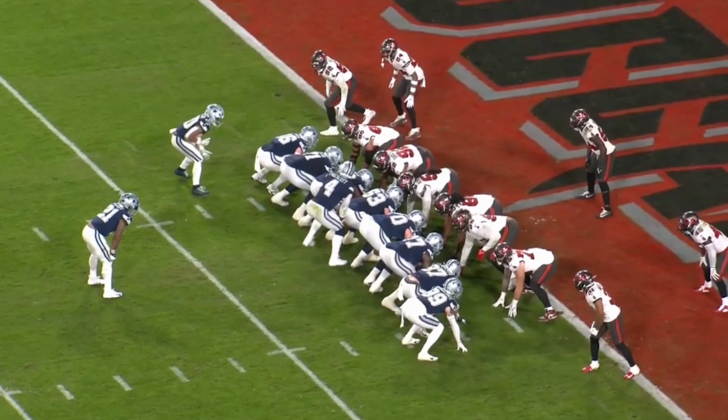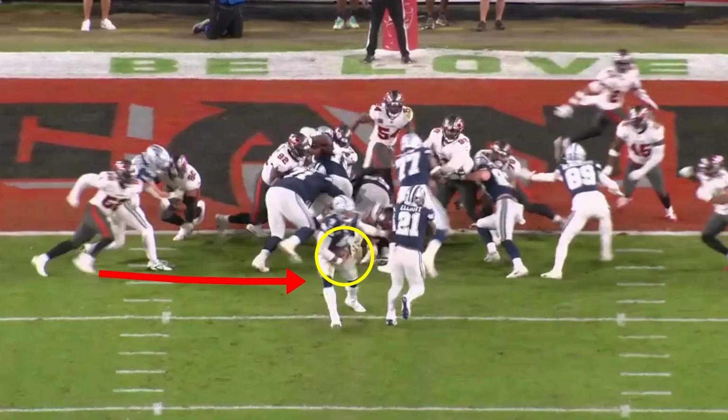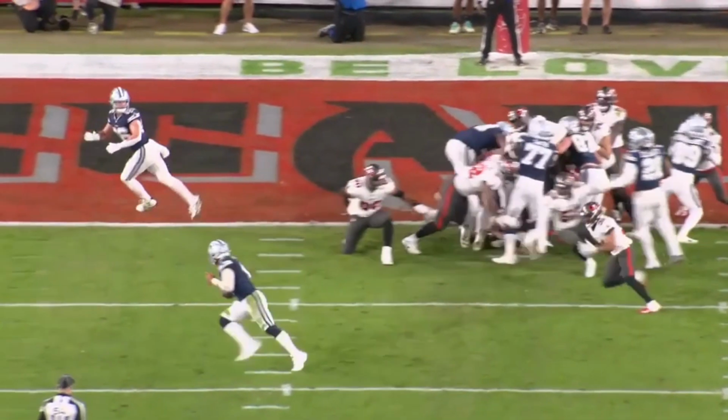On this play, Prescott turns from under center and fakes the handoff to Ezekiel Elliott. He does this very well, staying tight to Elliott and hiding the ball in his right hand against his body while faking the handoff with his left hand. His form encourages the unblocked defender on the backside to commit to Elliott and crash down inside. When he does that, there's nobody left to stop Prescott from simply walking into the end zone.